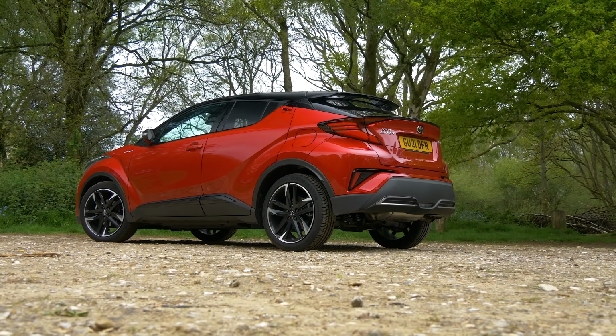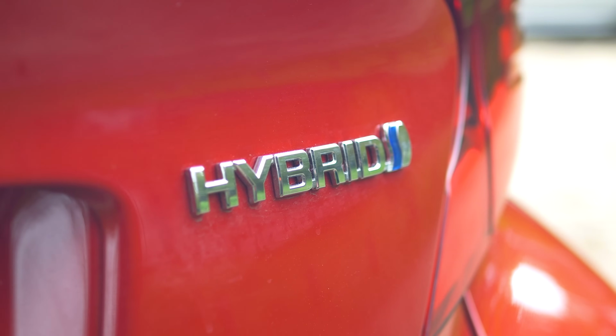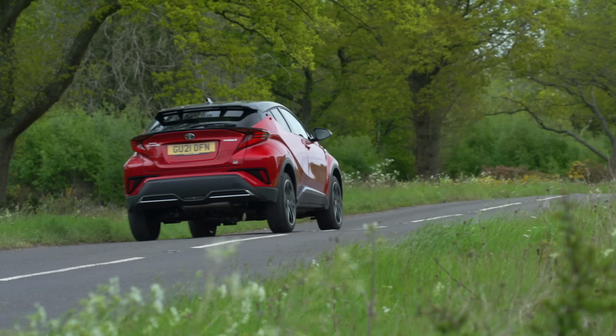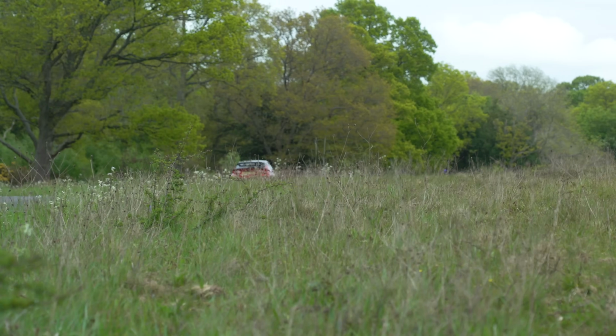Anyway, the whole point of having a hybrid is to save fuel. And there's no doubt that the CHR is more efficient than most of its rivals, even diesels. And I'm not just talking about the official figures. In our real-world tests, the 1.8 hybrid averaged more than 50 mpg, proving particularly frugal on the town part of the test.